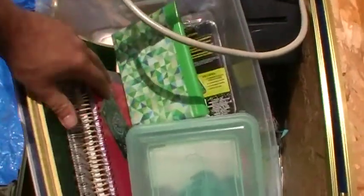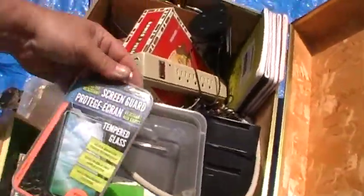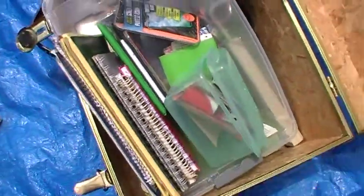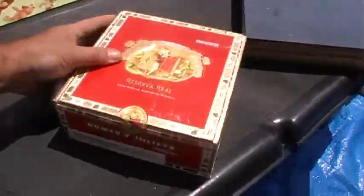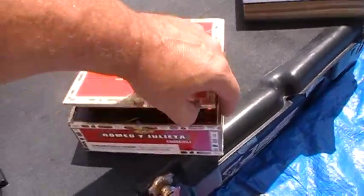Some books, notebooks. Office supplies, screen protectors, one of them feels like it's in there, so we'll see. Some receipts, and a plastic tote, that is a cigar box-ish thing. All right, let me turn around here. Sorry. This is a cigar box. If I can get it open here.